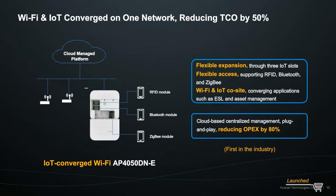Secondly, we need the store and the branch to be smart. For the general Wi-Fi coverage, I think you need the best Wi-Fi network to provide either barcode scanning or online inventory, all that kind of scenario, or you need to provide the Wi-Fi for general office access, as well as provide free Wi-Fi to your guests. So basically, these are three general scenarios for the general Wi-Fi coverage.